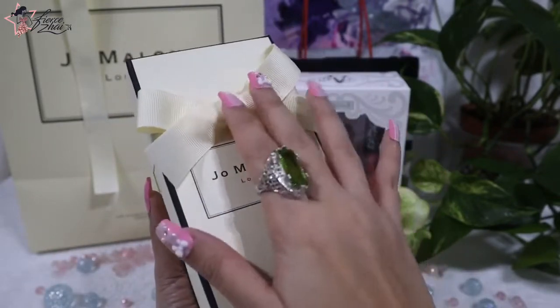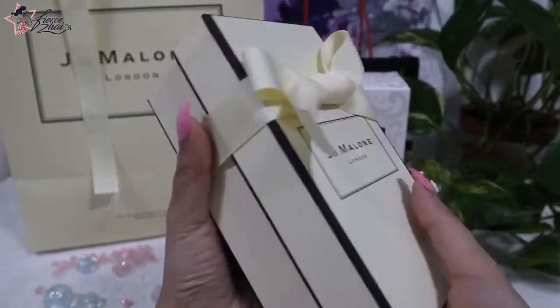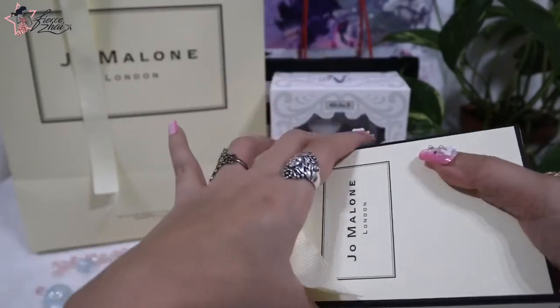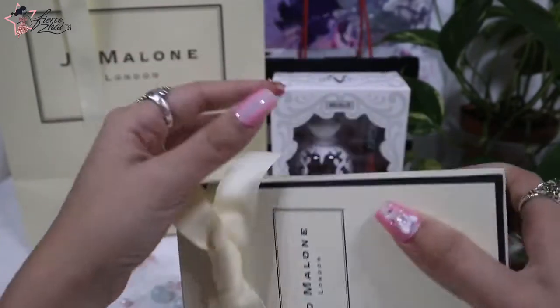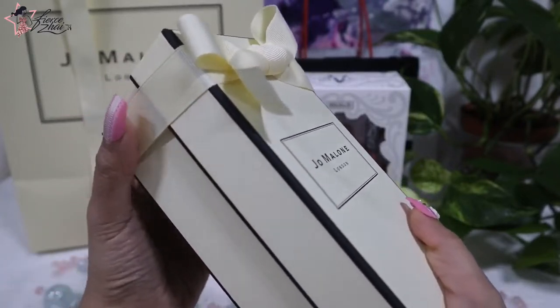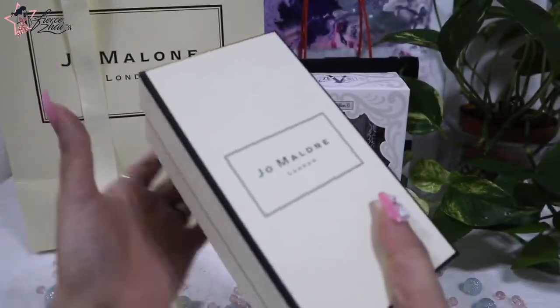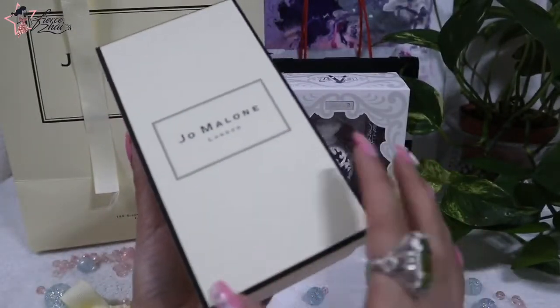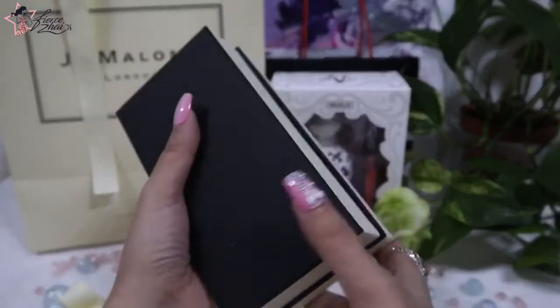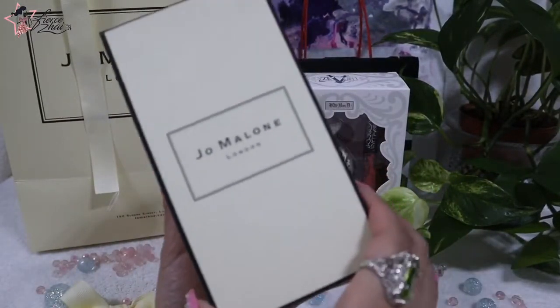I didn't want to destroy the bow. I know that you just have to pull this and look at it, but I wanted to do a shortcut and do it like this so I could still keep the bow as beautiful as it is. And then, yeah, so that's the box. Very nice color, just black at the bottom. And let's go ahead and open this.